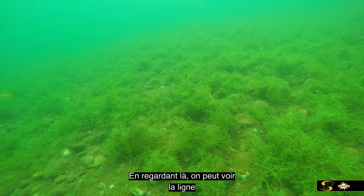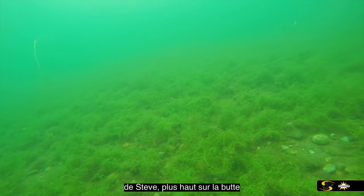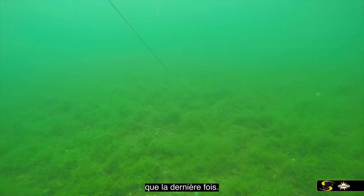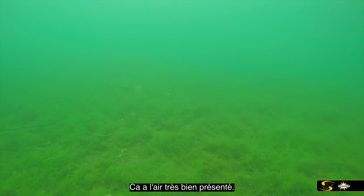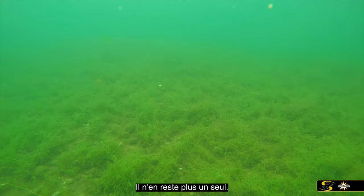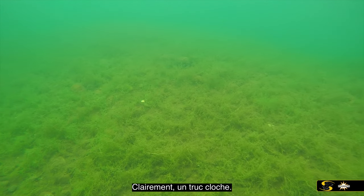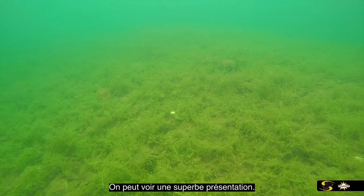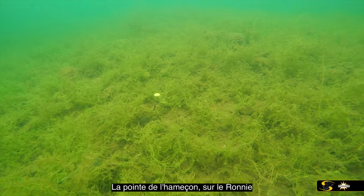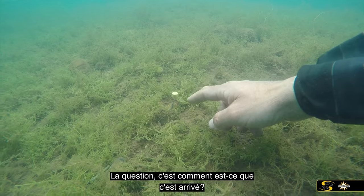So looking there, you can just see the lead-free leader of Steve's. He's cast a little bit further up the bar than he had previously, and it's sitting towards the top of it. It looks like it's really well presented, but the big question for me is that all of the bait has gone from everywhere. There isn't a grain of it. Why hasn't his hook bait been taken? Clearly something's wrong here. Let's just have a look at it now. You can see beautiful presentation, but it's just caught in the weed. That hook point on the Ronnie rig has just got caught up in the weed. Now the big question is how and why has that happened?